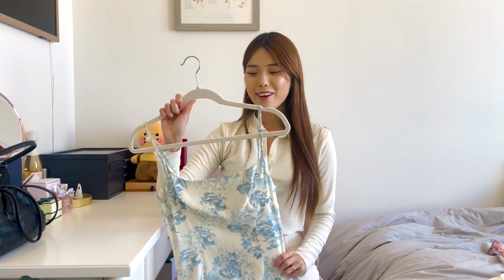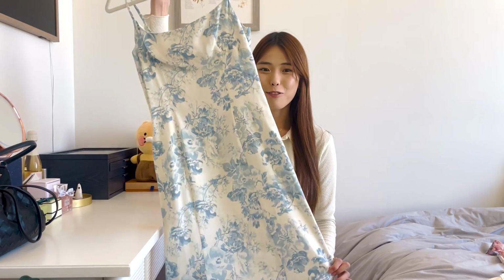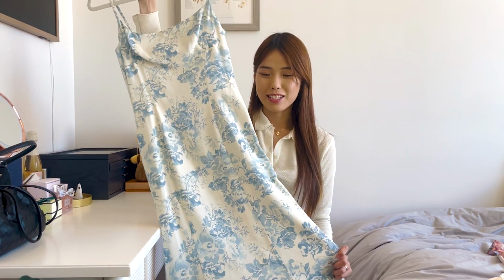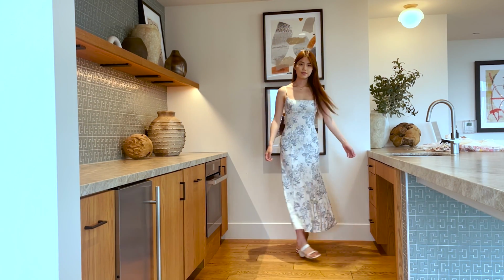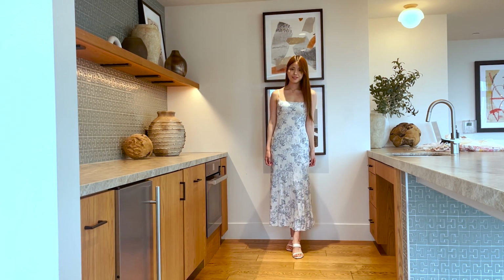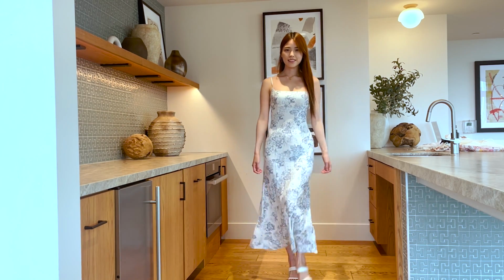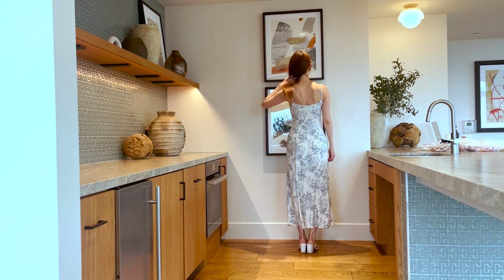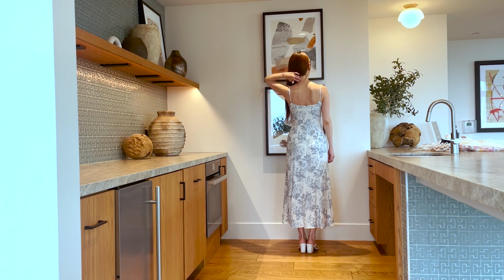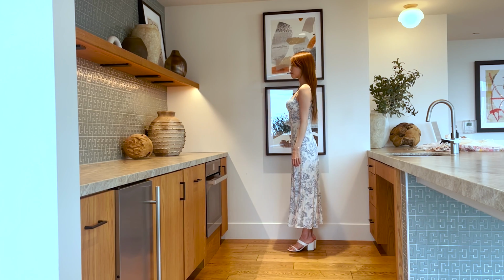Okay, so moving right along to the Reformation pieces that I have been absolutely loving this summer. We're gonna start off with this beautiful white and blue maxi dress, and I believe this is called the Lydia dress. I did get this in the size 2, so typically for Reformation I am a true size 2, and this is just so easy but so stunning. I think that the key features, not only this beautiful blue and white print, but it's got adjustable tie straps, a no-show zipper, and it just hugs the bodice in such an amazing way, and then just does a slight little flare out right as it exits your hips.